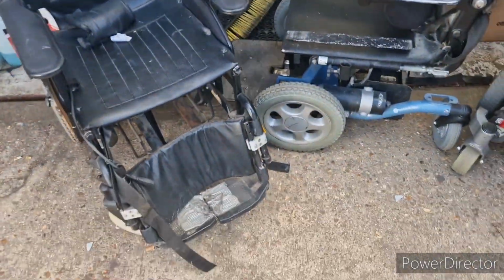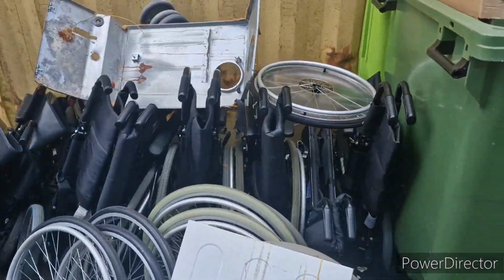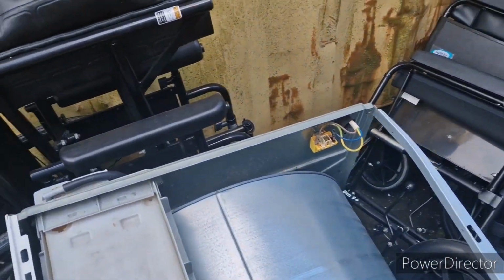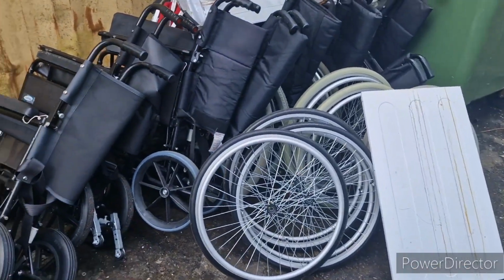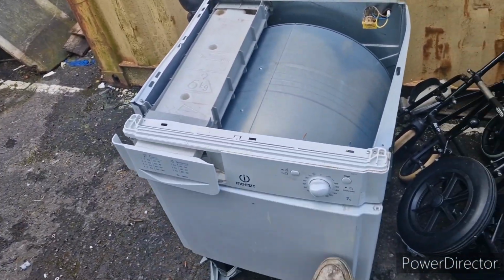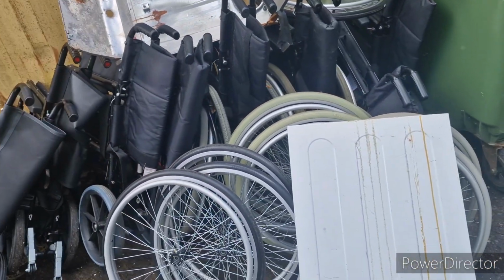Here we go, guys. First pickup of the day. Electric. They're bloody heavy and all. And then, dun. Tumble dryer. The motor's gone, obviously. Just a bit of metal my mate's been saving for me. Lovely jubbly, really. The door's broken. All the wheelchairs, all the wheels.